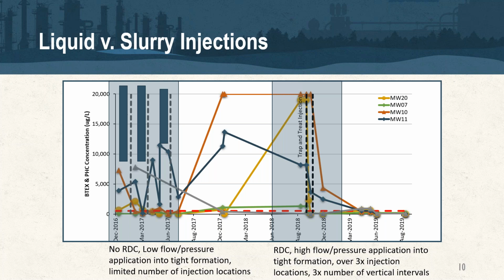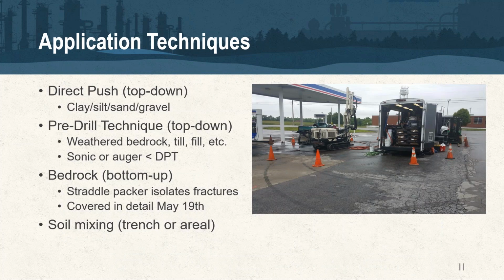And so you can see a clear difference there in the approaches in the data since we did our application. So these are the 4 ways we primarily get material into the ground. So direct push is what we'll really focus on here today, as well as pre-drill.